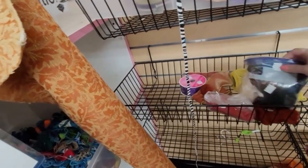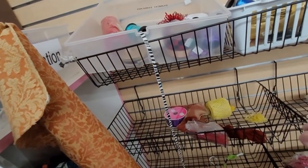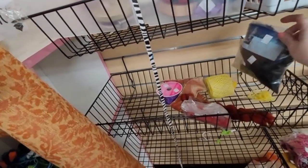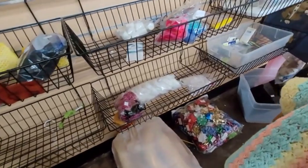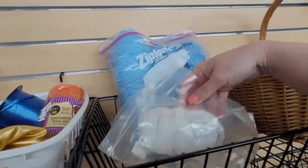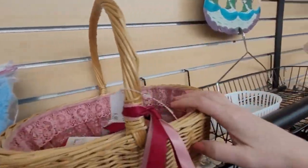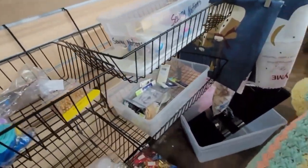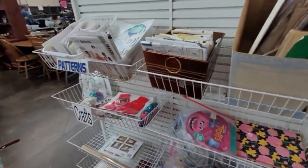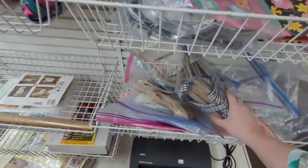Nothing like that. These are kind of similar, but not quite the same. Can't tell what that is. Wow, lots of scraps of material. I want to say that bag of bows was here last time. Oh, somebody started to crochet something. Zippers. All right, guys. I think we are at the end, so I will do my wrap-up video here and show you the things I crafted.